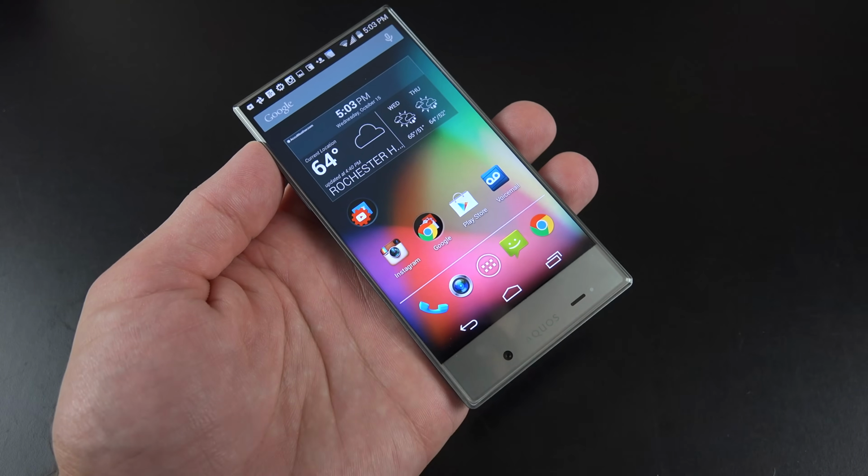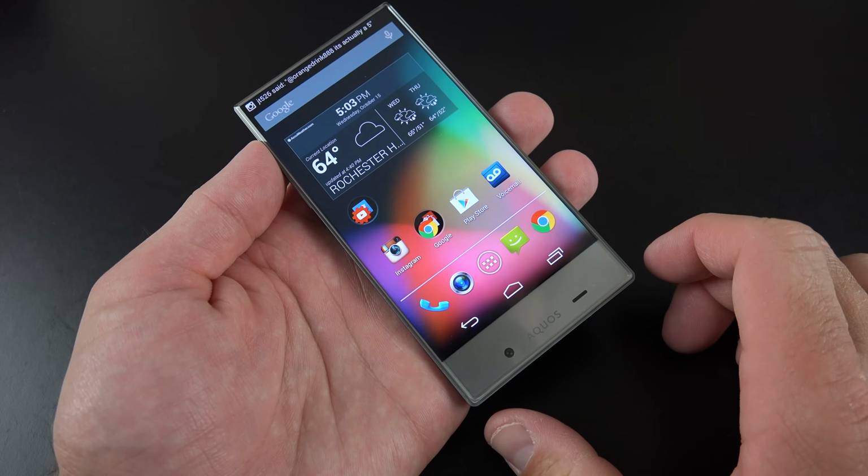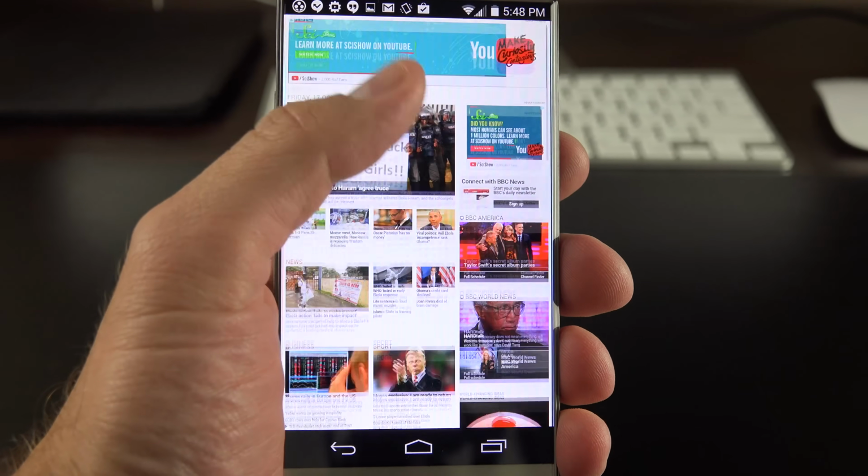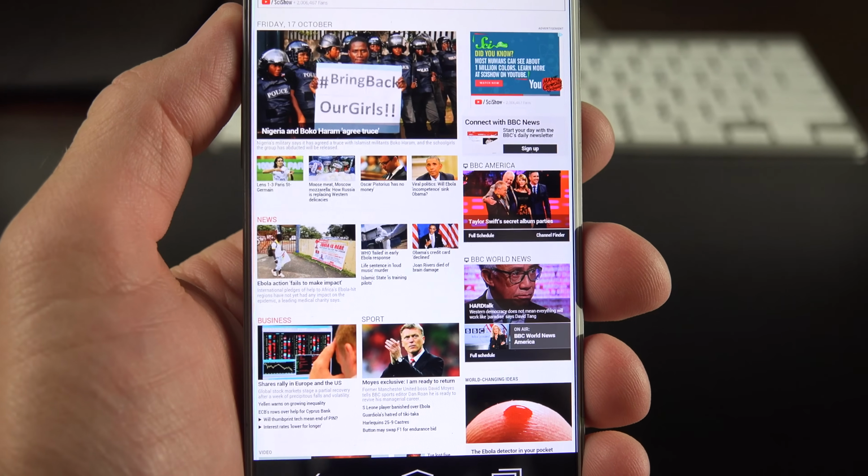So definitely not the best front-facing camera you're going to get, so don't buy it if that's important to you. Now Sharp has done a very nice job with this LCD IPS display. Excellent off-axis viewing angles, fairly bright with bright vivid colors, and generally looks really good, especially outdoors.